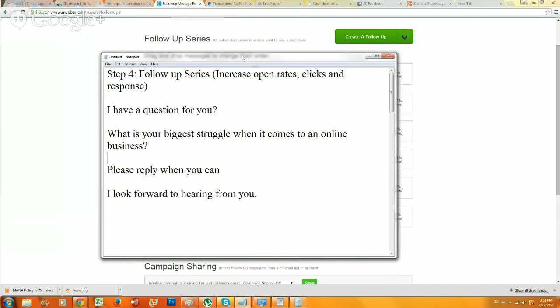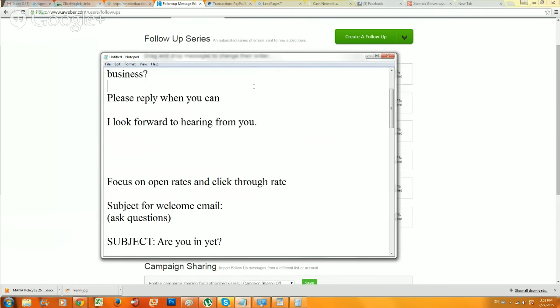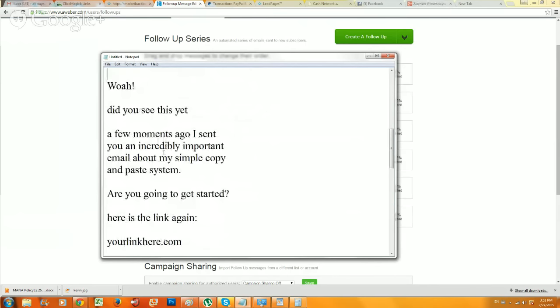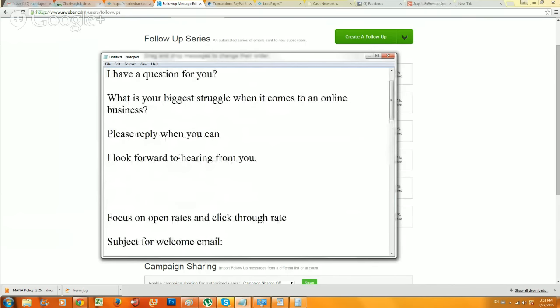You want to increase your open rates and clicks, and if you're sending broadcasts too, that's awesome. So there's some good ad copies that you can use to get you started. But you notice that they're very short, simple, to the point, and you can mix these up, but these are just some examples that I like to use.